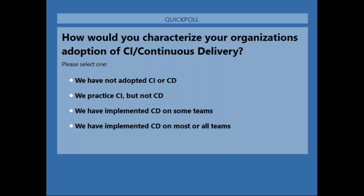The poll will be open, I think, for 30 seconds or until we get 75% of the votes in, whichever comes first.